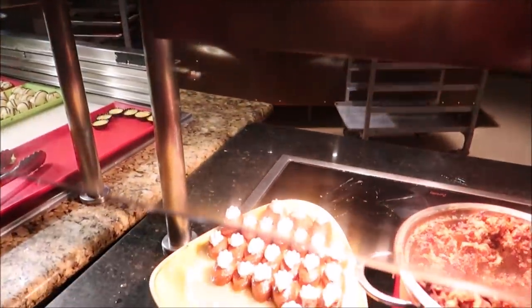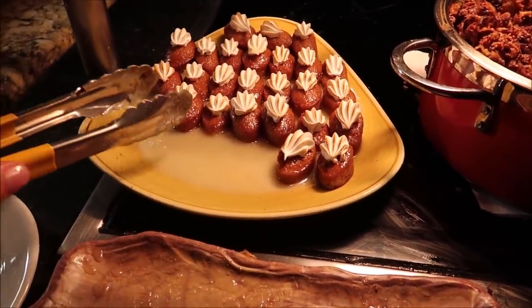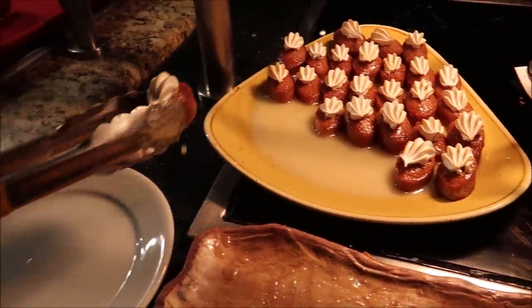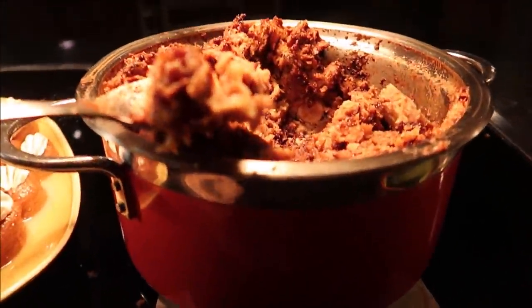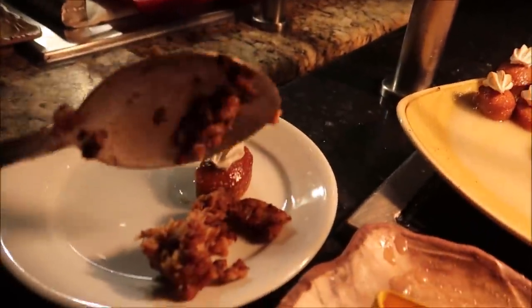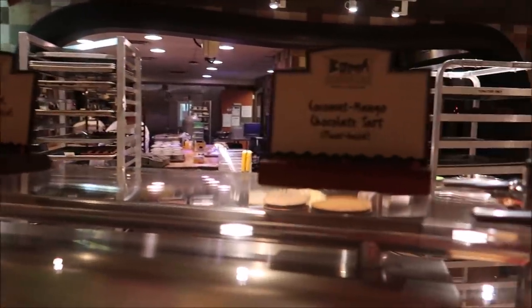South African tradition. Ooh. It's kind of spicy. A little spicy, huh? Oh, I like it. I'll take some of that. Thank you. And then some of that. Oh yeah. Then we got some coffee tarts, zebra domes, and coconut mango chocolate tart.